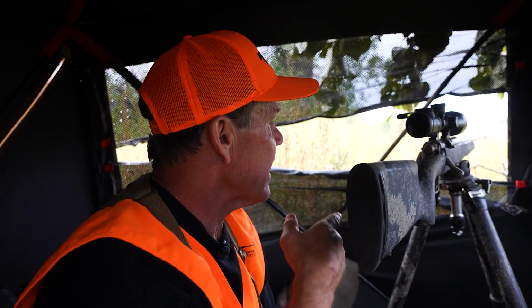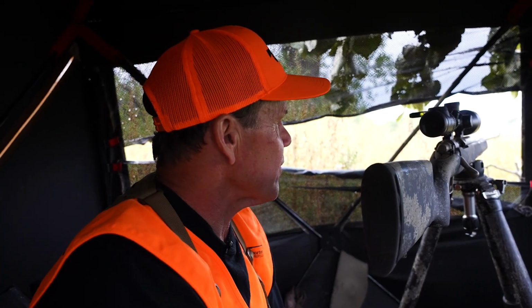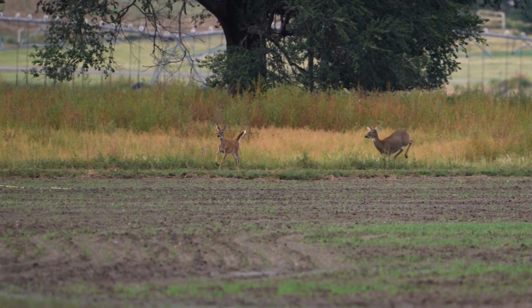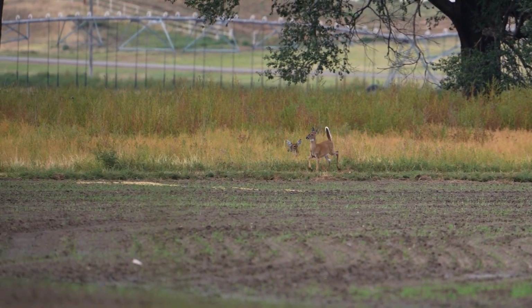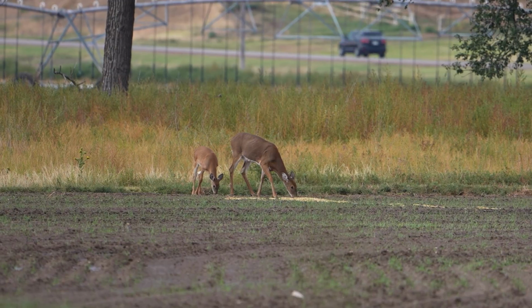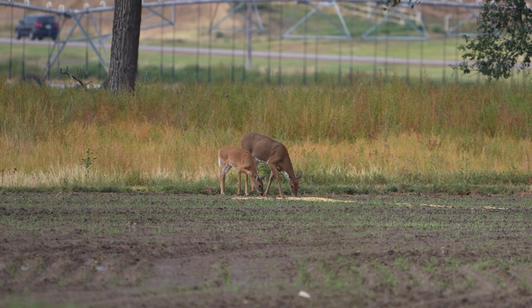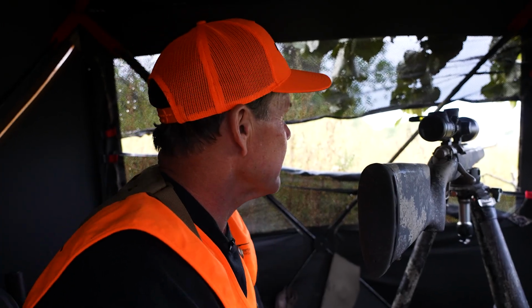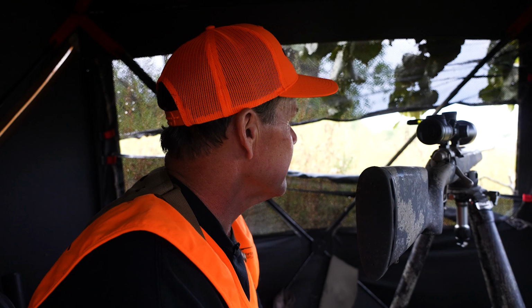So the wind's blowing out of the south. These deer just ran around the corner. They're fixing to find that pile. That didn't take very long. We just poured it out about 2 or 3 hours ago. So we got another pile upwind up this way. So I expect we'll get some pictures here pretty quick. They're fixing to go get them a good meal right there.